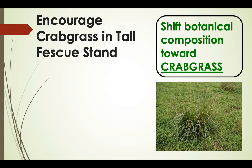All right, here's one. I know you guys are going to think I'm out of my mind, but there are about a half a dozen improved crabgrass varieties that you can actually buy seed from. And say I wanted to encourage crabgrass in a tall fescue stand so that I could have some summer grazing. So instead of planting, say, something like sorghum Sudan grass or pearl millet, I would just want to shift that composition of a cool season grass that's maybe thinning a little bit towards crabgrass.